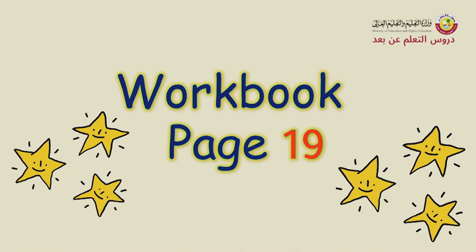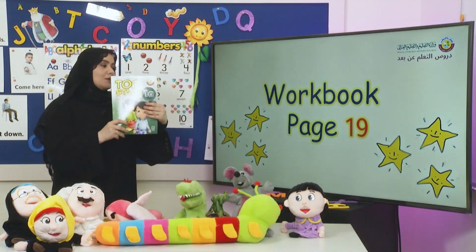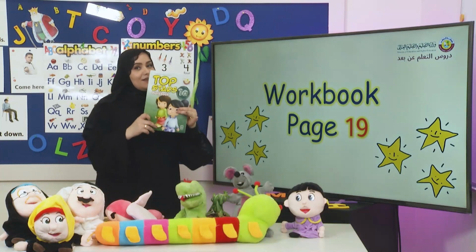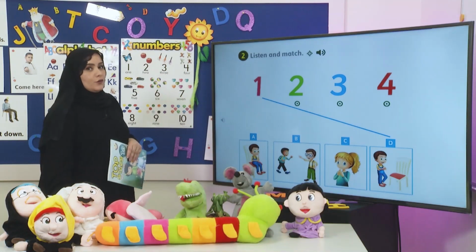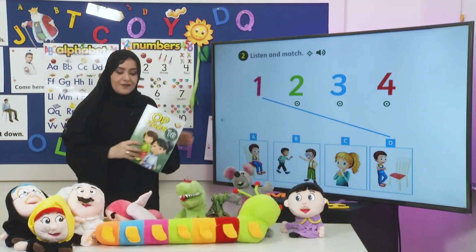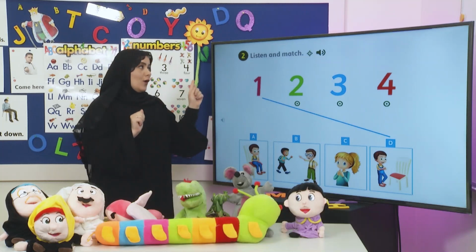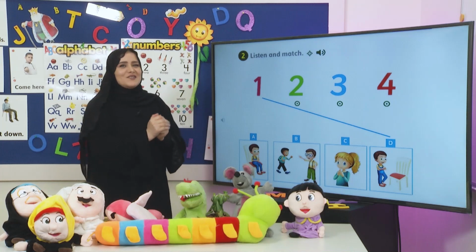Tam-tadam. It's time. So open your workbook. Workbook. Open page 19. Page 19. What will we do? Yes, again, we will listen, and then we will match. Okay, look at these. What? Numbers! You are amazing!